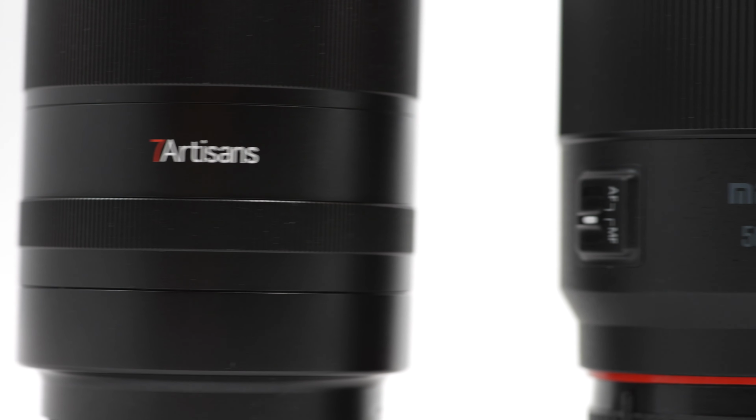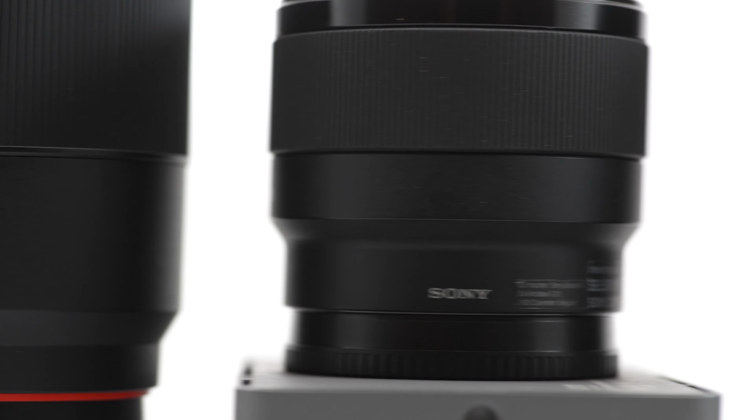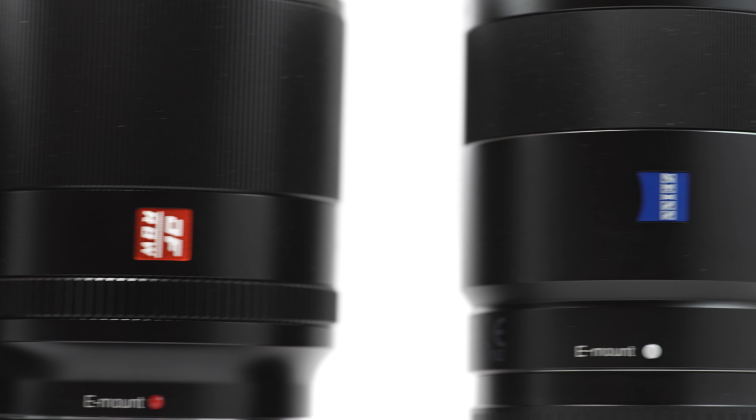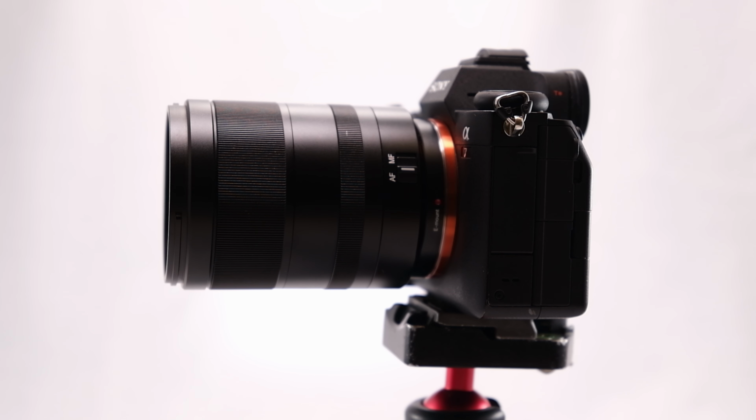Build quality was a narrow victory for the Sony. The Sony is safe from a design perspective and feels kind of like an old pair of sneakers, which is to say familiar, comfortable, and just there. The 7 Artisans would have won this had there been 2 differences.